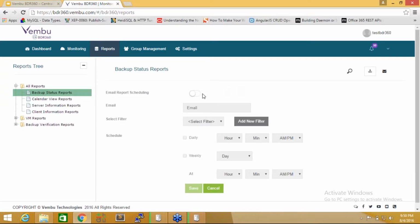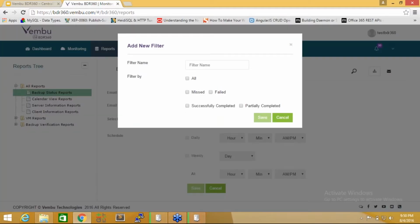Suppose we need the backup status report for missed backups only, so we can configure over here that we need the backup status report for this failed backup or missed backup, and to which email we need to provide the backup status report, and at what time, like daily, weekly, at what time we need the report.